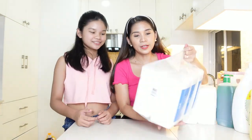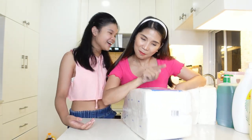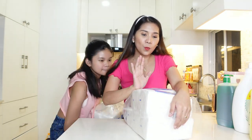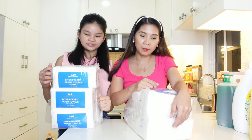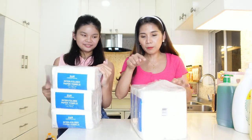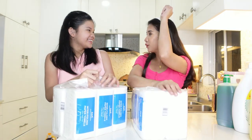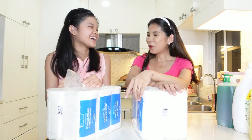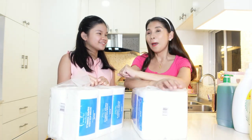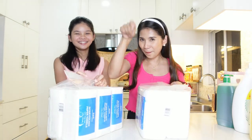Next is this one. This is the S&R Membership Shopping. Yung talaga nakalagay. Membership Shopping. Interfolded paper towels. So, 1-ply, 175 pulls. So, 175 times 12. Ano sagot? Ilang pulls yun. 175 pulls times 12 equals blank pulls. Yun yung sagot.